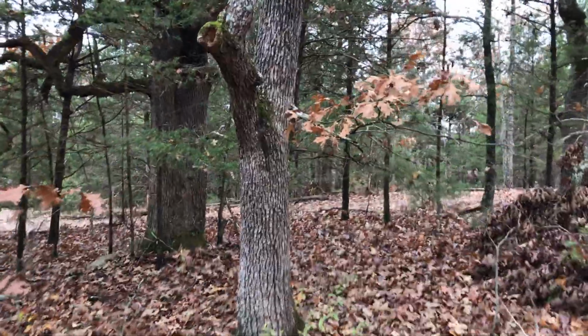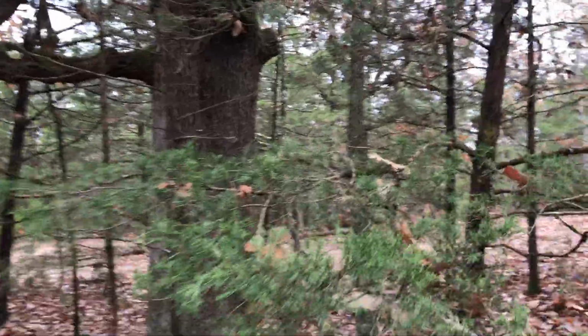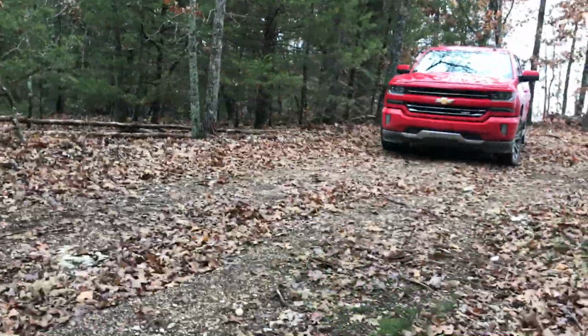Beautiful rural location, very close to National Forest, very close to North Fork River, Bryant Creek as well. So you've got just a ton of stuff to do out here. Insane amount of deer and wild turkey. You're not going to get bored in this area.